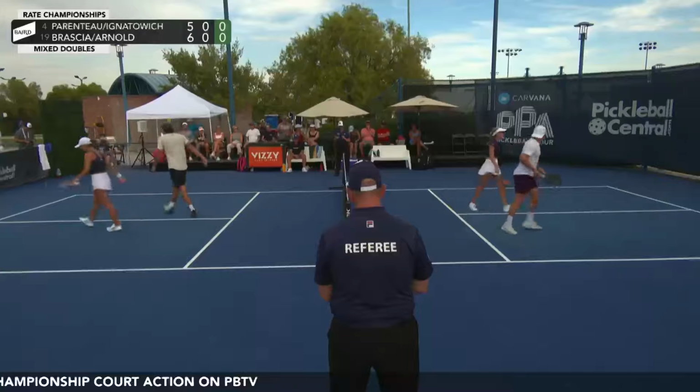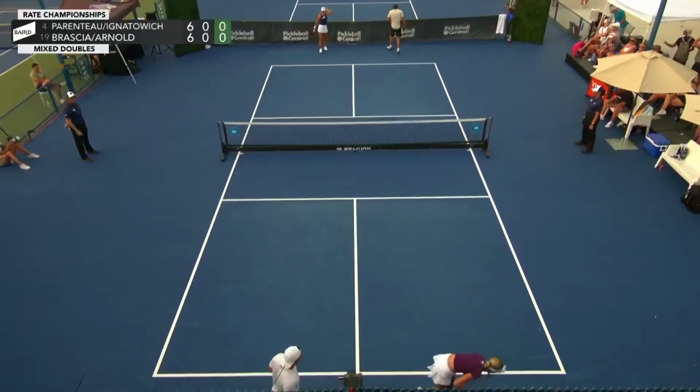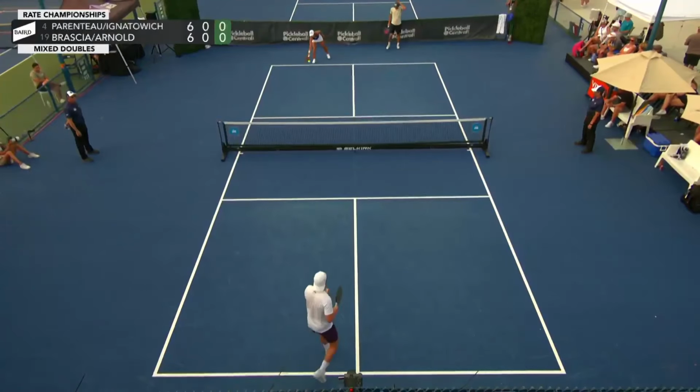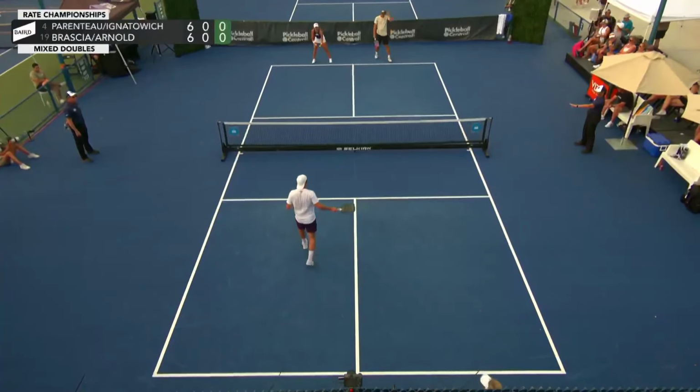Oh, baby. He's all over that. Yeah. Ball kept getting a little higher and higher, and then when you put it right on Jim's forehand, that's backhand, on his backhand. That's a put away. Well, they have managed to fight back. It's now 6-6. See what Maggie can do here with her serve.